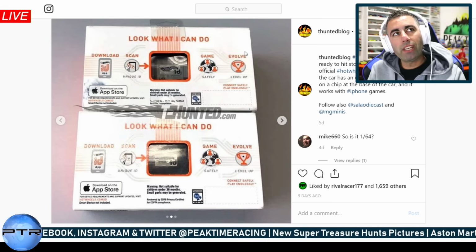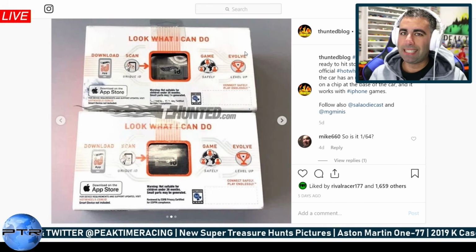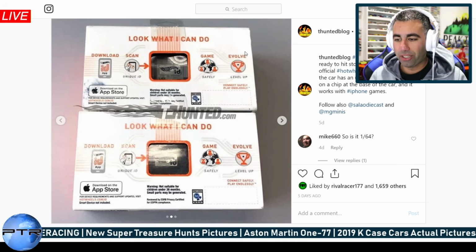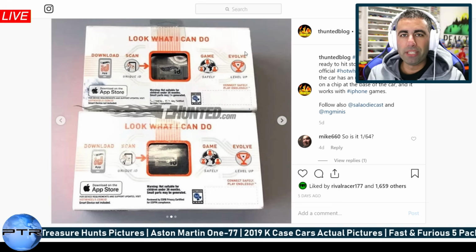I mean, if you think about it, there's a lot of video games nowadays that have microtransactions. It's actually kind of a unique idea that these microtransactions are your actual Hot Wheels cars that you have to buy. The only thing, Rival and I were talking about earlier, is we're hoping that these aren't too expensive. I feel that they're going to be quite a bit more.